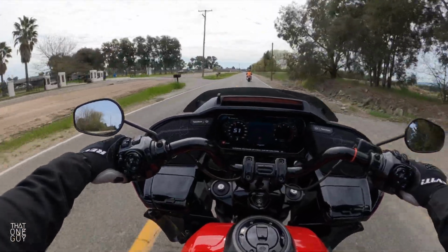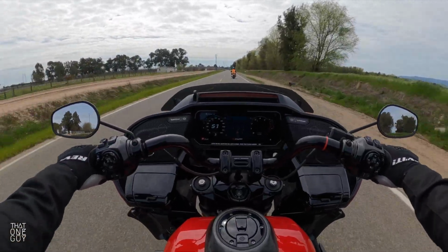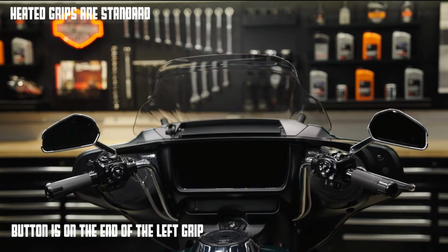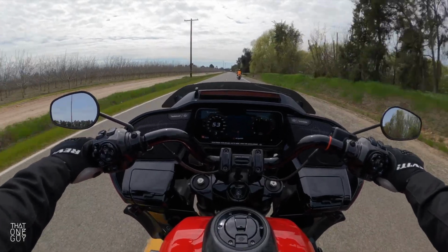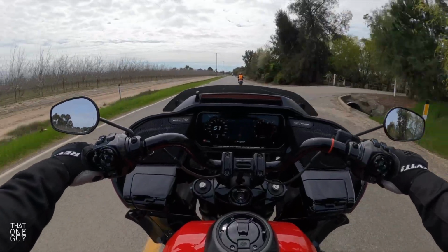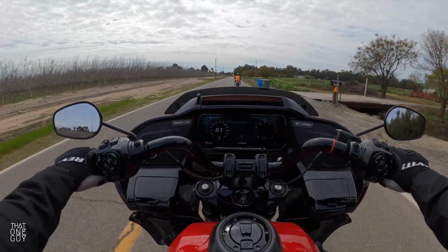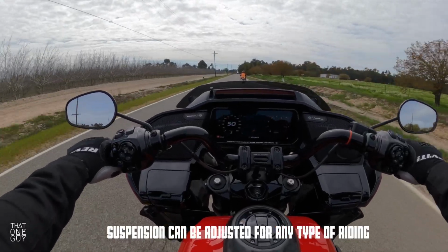I don't see here any indication that there's grip warmers. I'm sure that's something you can add. I can't imagine that they would make a Road Glide without the option to have grip warmers. But as far as suspension, I know that this bike out of the dealer is probably going to be tuned to be a little more aggressive. That's something I'm sure they can help you with as well. But what I will say is this bike feels like it's been tuned. The suspension has been tuned for comfortability.